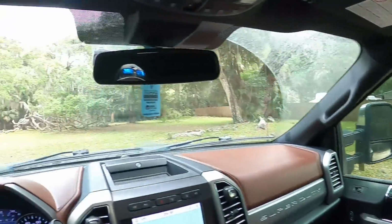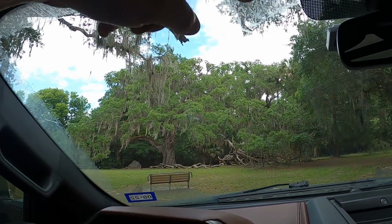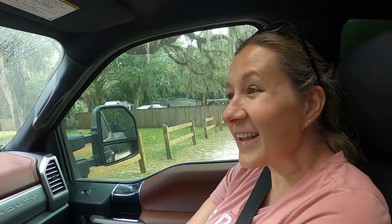What'd you find out? All right, so I went scouting, and this is not the whole park. The Sugar Plantation Ruins is actually down the road, but this is the Fairchild oak tree. Sorry if y'all can't see it because Florida salt grimes all over my window, but this thing is 400 to 600 years old, and it has survived all the hurricanes and all the fires. Wow, it's huge.